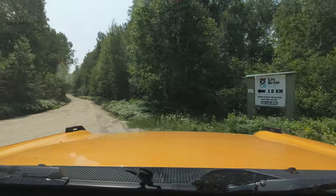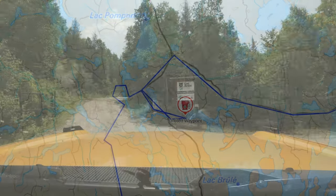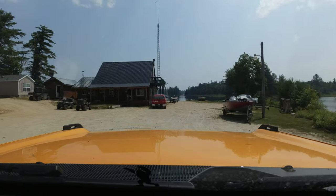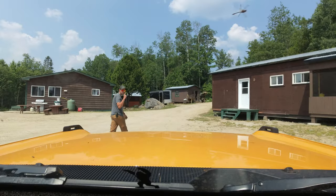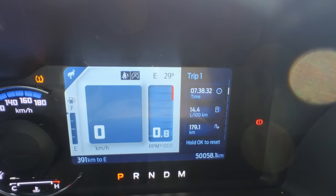Because of the navigation issues, we initially drove past the Lake Brule fuel stop marked on the route. So far from our last stop up, we were down a half a tank. The gas here on this day was $2 a liter. $60 filled us back up, and the trip computer showed we covered 179 kilometers with a decent 14.5 liters per 100 kilometer fuel consumption rate.